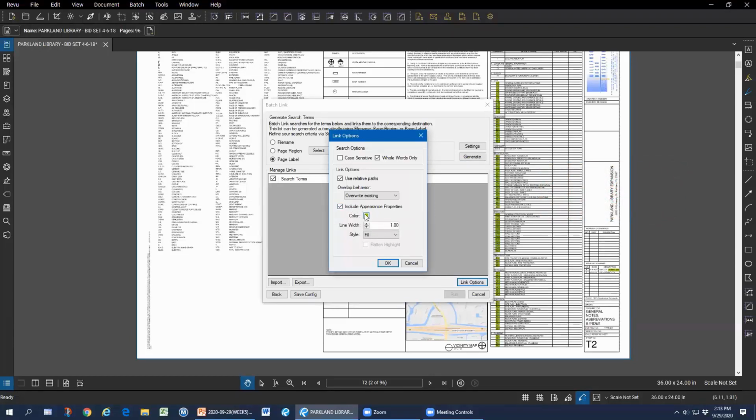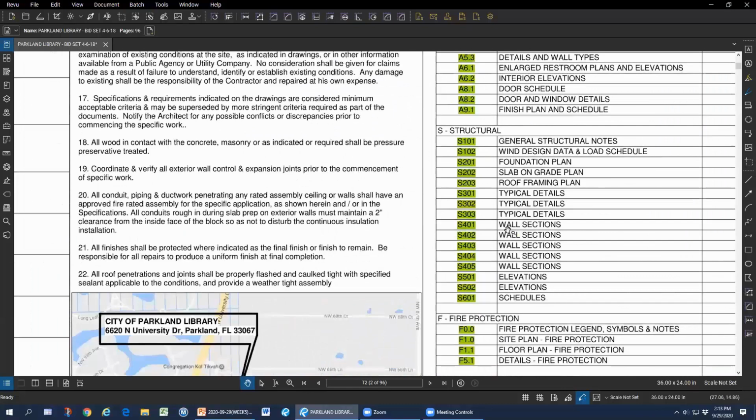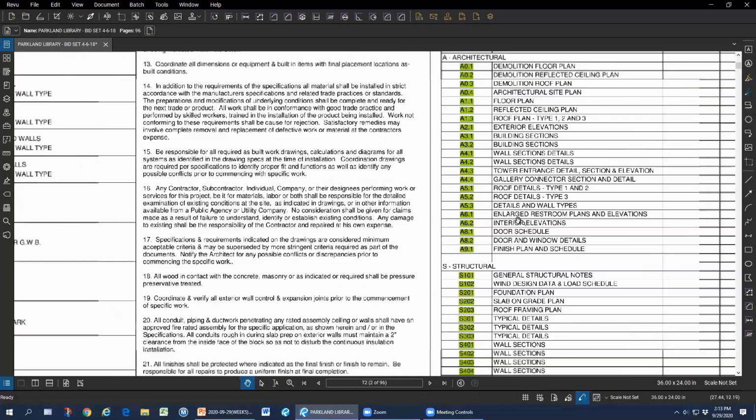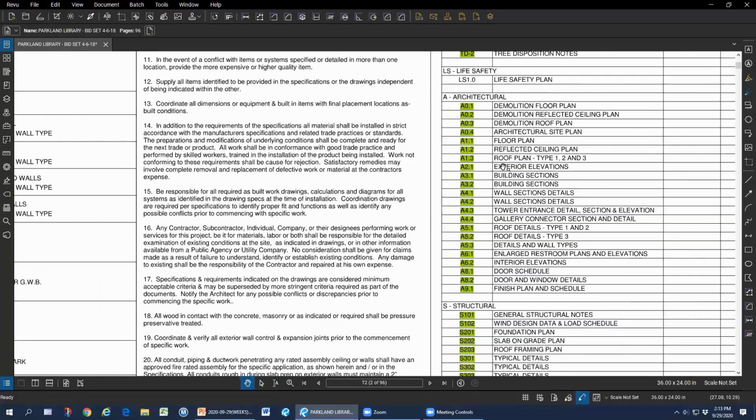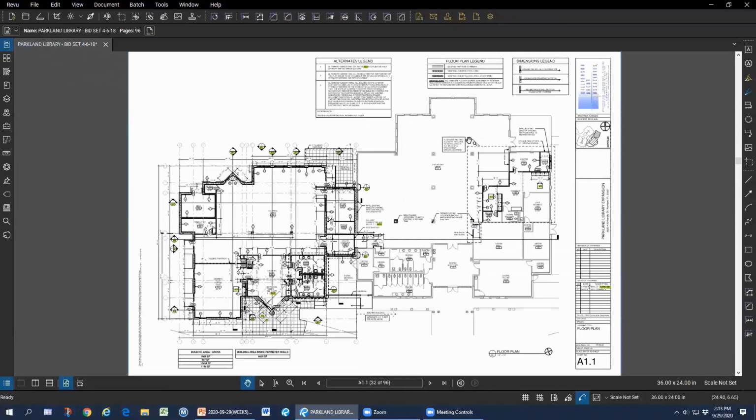But I told it to include a green highlight, and I made some choices there that have impacted the behavior of what happened in the file itself. So that's why I got these green highlight markups indicating these hyperlinks. These are actual hyperlinks that it found that go to other pages within this document. So now if I want to go to A1.1 or A3.1, I can just click on it and it automatically takes me to that page.